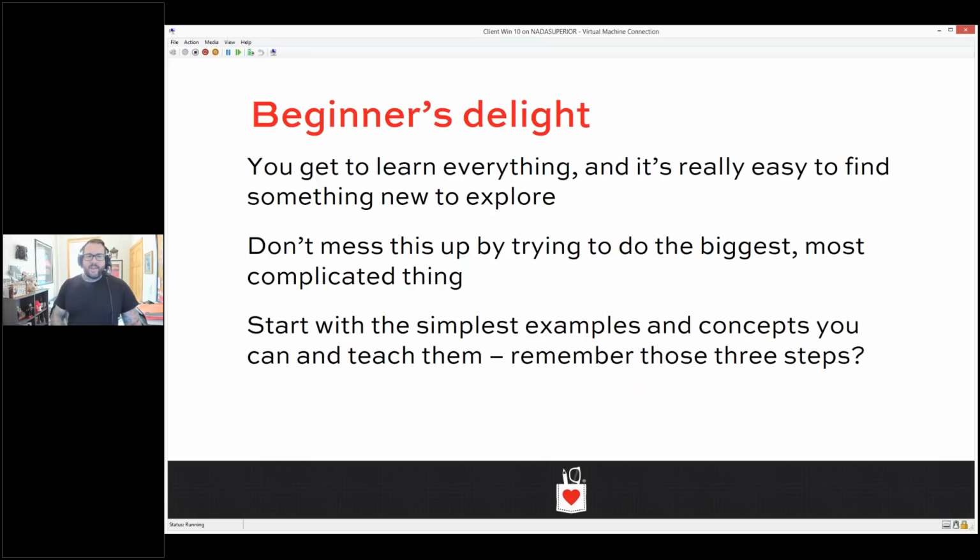You get to learn everything now that as a beginner, and it's really easy to find something new to explore. You haven't fully explored so many topics yet. There's so many brand new things. There's so much blue water out there for you. Don't mess this up by trying to do the biggest, most complicated thing.